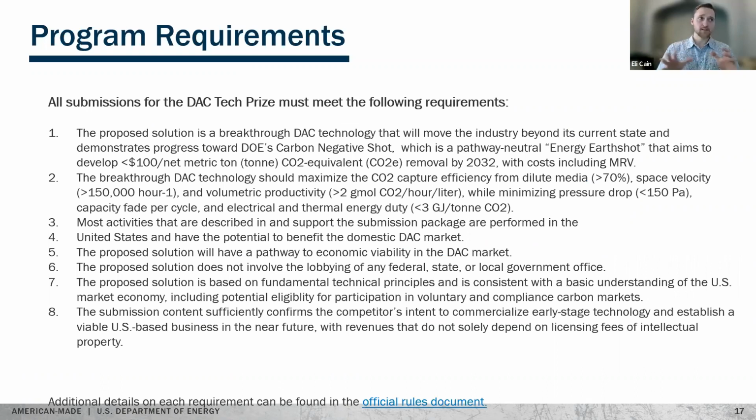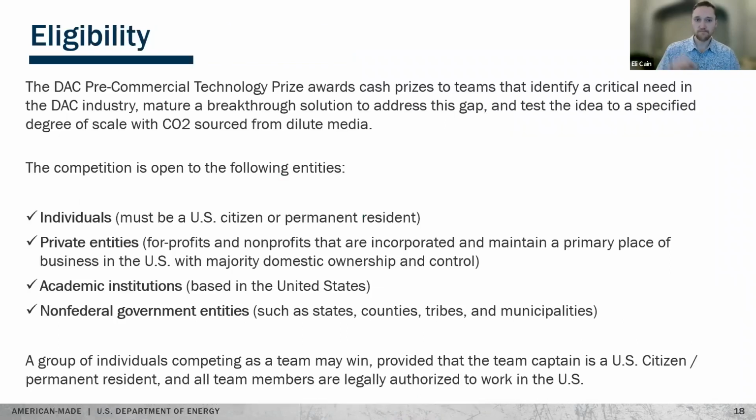So in addition, here are some program requirements that we've outlined. Now, Tony walked through the technical requirements, and I'm going to walk through some of the more programmatic ones, which is really that the goal of the DAC Tech Prize is to help entrepreneurs with novel DAC solutions grow and ultimately commercialize them, right? That's the entire purpose of this. So as part of your submission, we want you to confirm your intent to establish a US-based business for your DAC solution in the near future. Again, the whole goal is to have you grow and commercialize this technology so it has an outsized impact on our overall carbon management goals. So we want you to build a company around it.